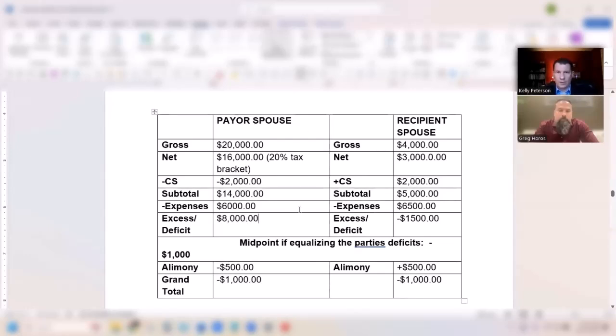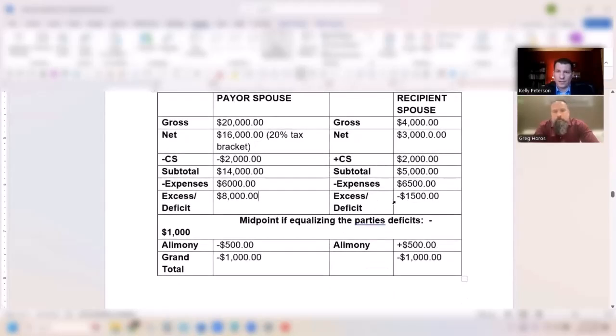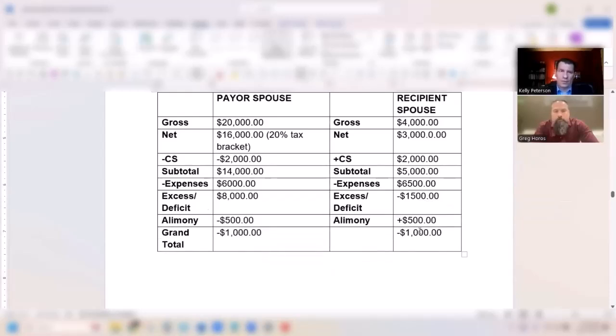Let's leave everything else for the recipient spouse the same. Let's suppose that the recipient spouse still has a deficit at the end of the day of $1,500. Then at this point, the alimony would not be to equalize the party's deficit. The alimony amount would simply be $1,500 to get her back to zero.